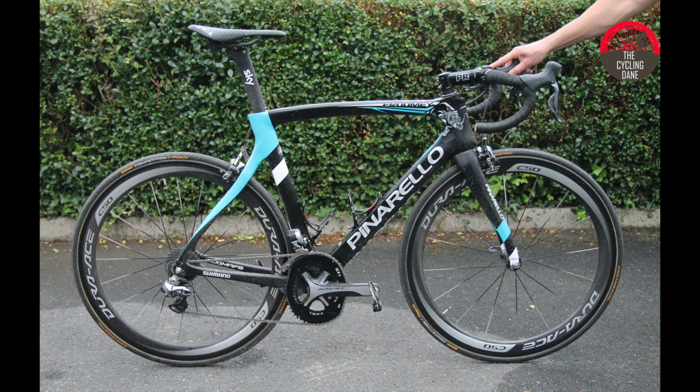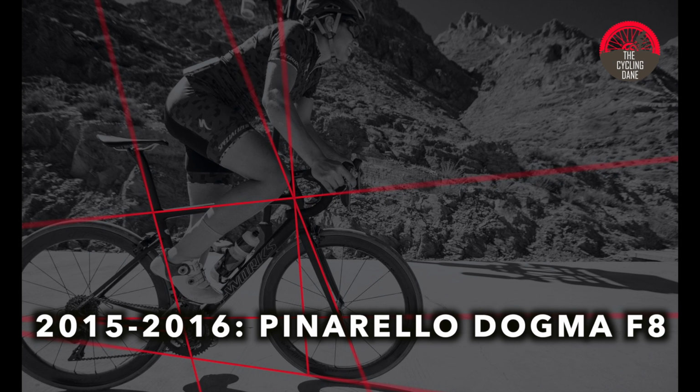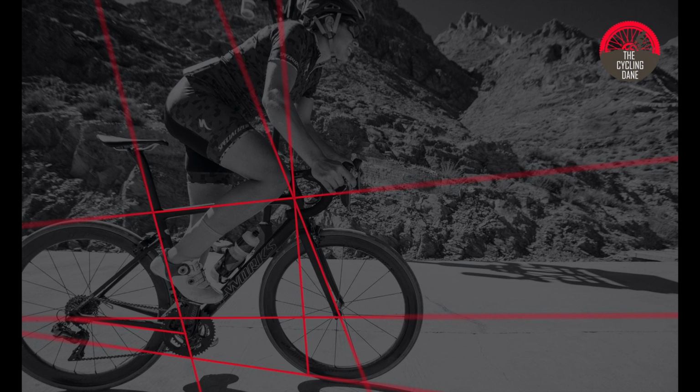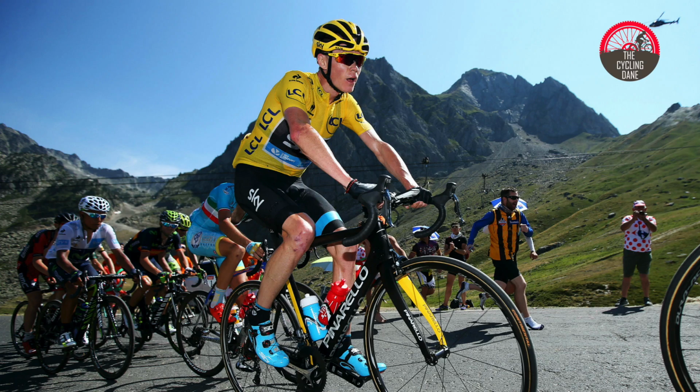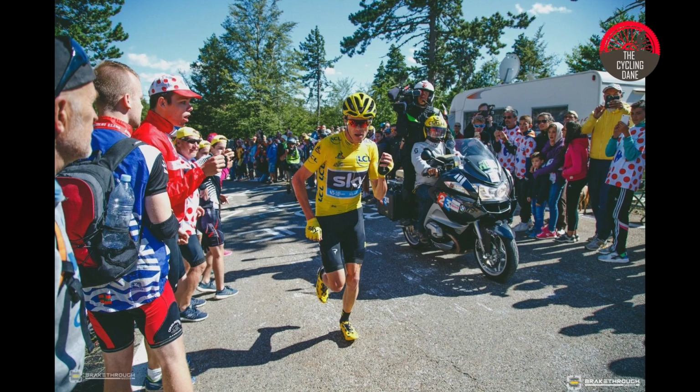Once again, rather annoyingly, we have another Pinarello. This time the downgraded Dogma of the previous bike, that is the Dogma F8. Just about the same geometry as the F10, obviously not as light, but it was no problem for Chris Froome, as it gave him back-to-back wins during the 2015 and 2016 Tour de France.